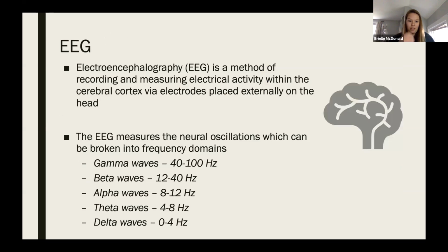In order to do this, I collected data using EEG, which is a method of recording and measuring electrical activity within the cerebral cortex via electrodes placed externally on the head. The electrical activity that is recorded is created by neurochemical signaling within the brain, specifically the NMDA receptors becoming permeable to calcium ions, which creates an output with the electrical activity of the electrode over time.